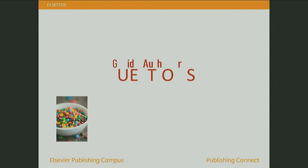Editors are proud of their journals. They want them to be really personal. They want to have their own style. So for them, the guide for authors is like the M&Ms. They want to be sure that you care for their journal and that you are respecting it and that you really want to publish there.